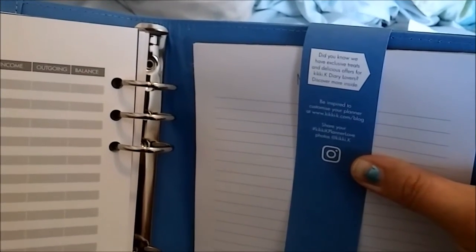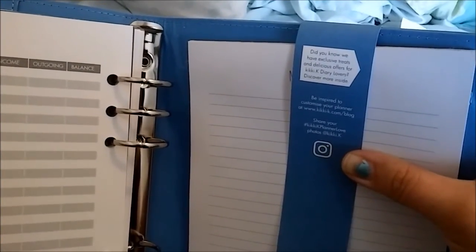Oh, let's see, what does this say? Did you know we have exclusive treats? Can't read that, can you? Did you know we have exclusive treats and delicious offers for Kikki.K diary lovers? Discover more inside. So then I'm just going to very cautiously slide this off. Come on, get off there, you. So that brings us, oh, forget it. Just rip it. Just rip it.